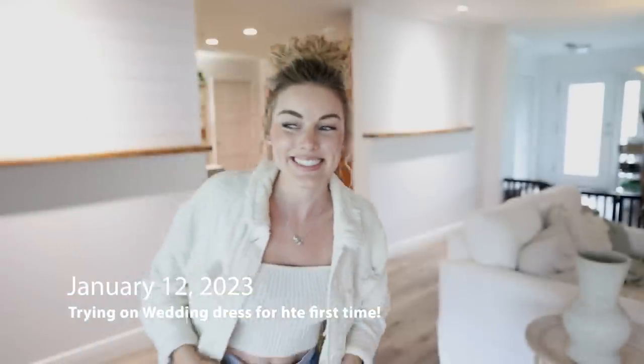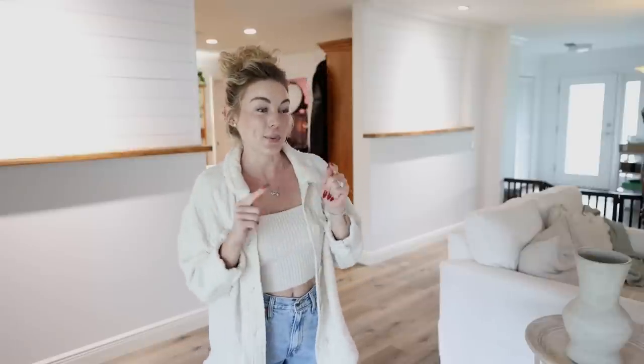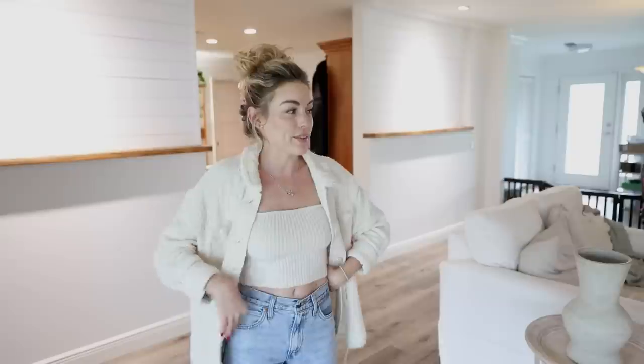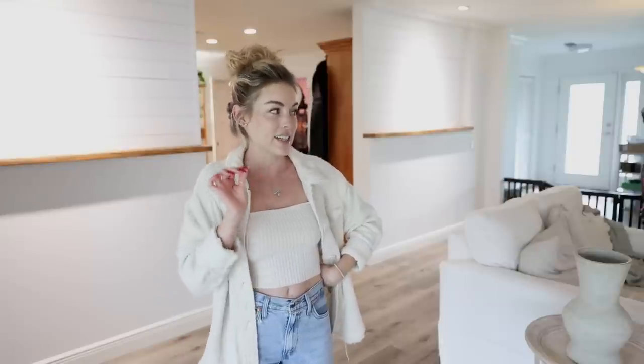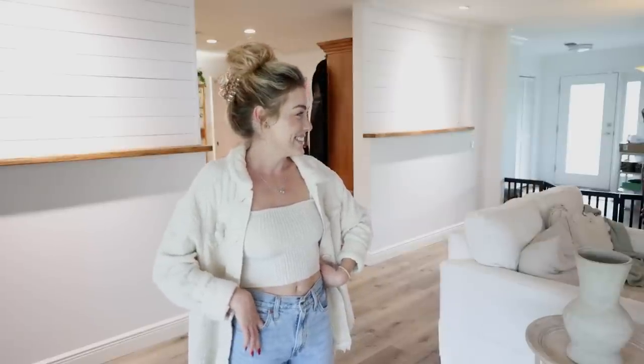Guess what I'm doing today? I'm trying on my wedding dress with a veil, with shoes, with my mom and mother-in-law. Eee! I haven't tried on the dress since Hawaii. I've had it since October, but life happened. And so now that I'm here, I think we're 57 days away from the wedding. So hopefully it fits perfectly. We don't need any alterations, but should we see what it looks like on, guys?